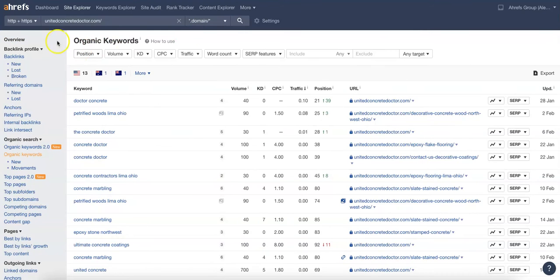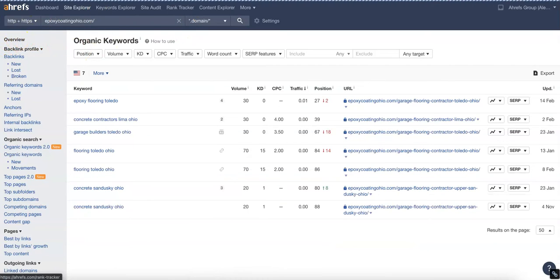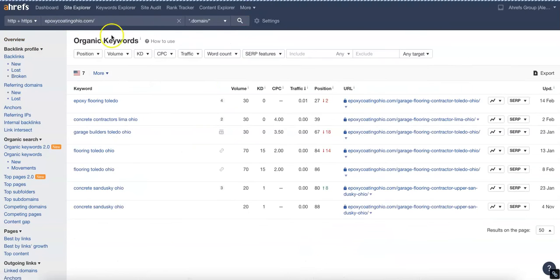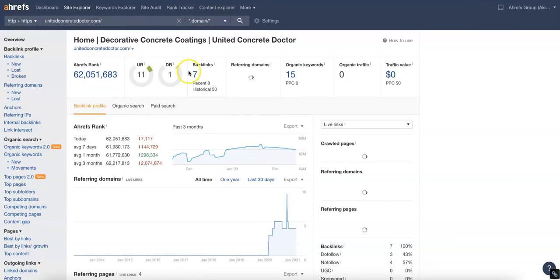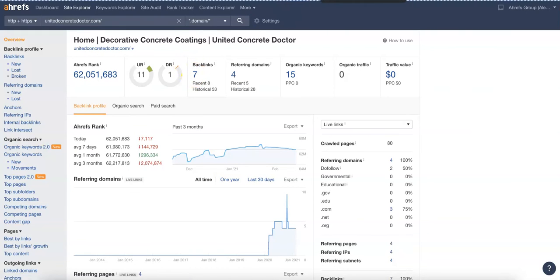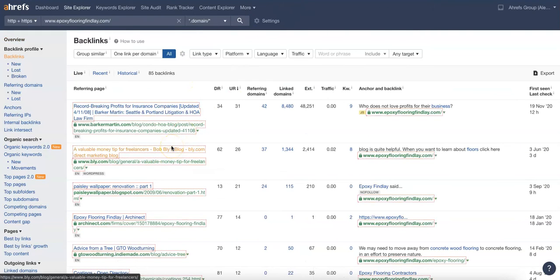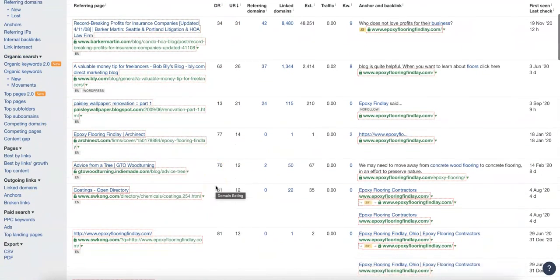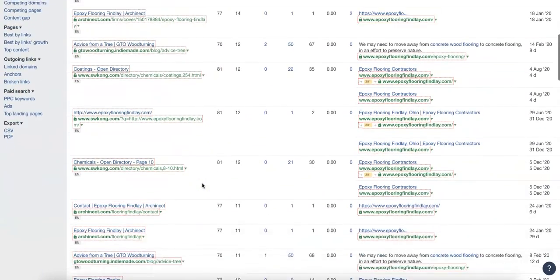And similar to the citations, what you want to do here is go to the competition and see where they're getting backlinks. And see over here, Epoxy Flooring Findlay, that lead generating website, they've actually got 93 backlinks, which is the most out of your competition here. And what you want to do, again, go in here and see where the competition is getting links from. Go after sites that are just as powerful as those, if not more, and then go after a bunch more so that they can't catch up.